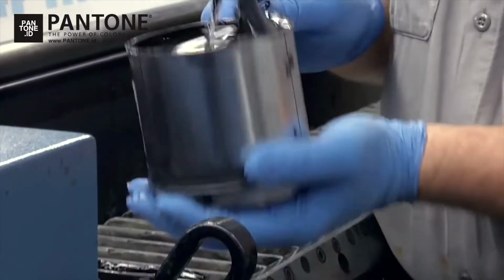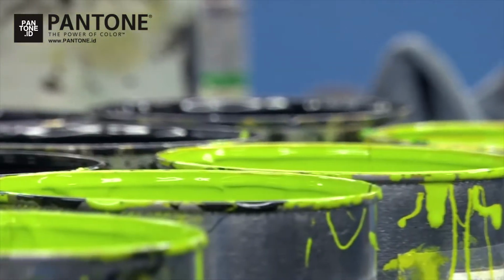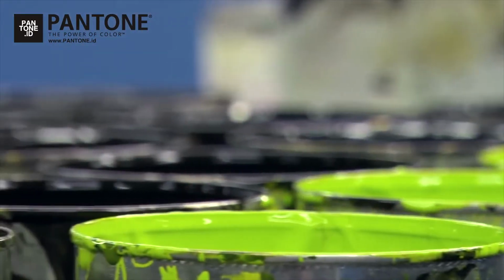The things that I've learned throughout my career in working with major brands is that color accuracy is really important. Consistency is a measure of a brand, and if it's the same every time, you win. If it's slightly different each time, it's awful.